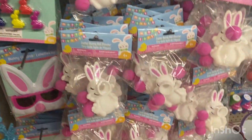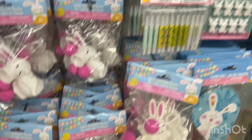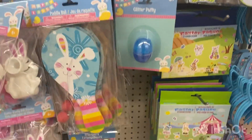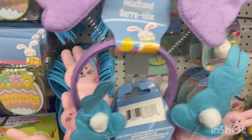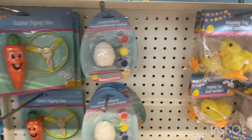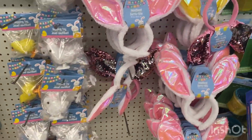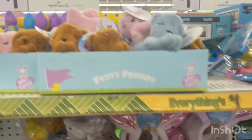I personally think that they're kind of low quality, and I don't like to buy junk. But if it's for a classroom party or just for someone who just wants a little toys, little trinkets, they do have a lot of fun little things. Like I love the crafts, like these little egg decorating kits. These Easter ears are so cute. I thought those were fun.